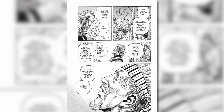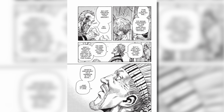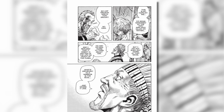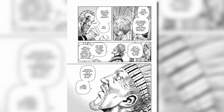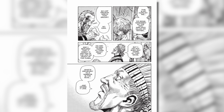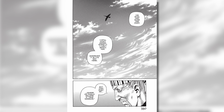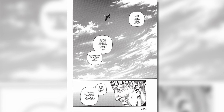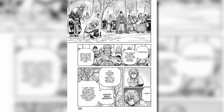"I'd had 15 years to think about him," Thorkel continues, "and I realized that it wasn't a matter of life and death, of the flesh. What's important to a warrior is the soul, and where it lies. And his soul had gone far away. I still don't understand it. I can't reach him. Wherever it is, it's not here. But that must be where he finally became a true warrior." And now Thorkel's like getting deep on me. I didn't expect Thorkel to... I love Thorkel.